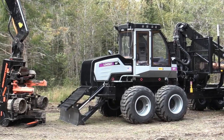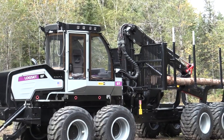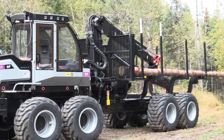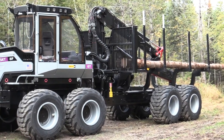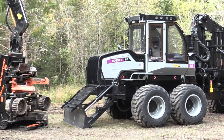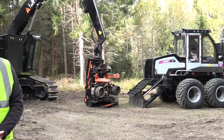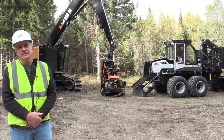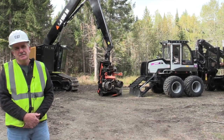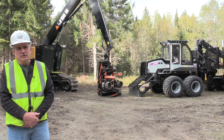And then in the next phase of the operation, the forwarder would come along and pick up those trees, those logs, off the ground and bring them out to the landing, and probably would sort them to different lengths or different species on the landing. And then that product would be ready for trucking. So it basically just takes the trees out of the woods after they've been cut. Yes, and stacks them.